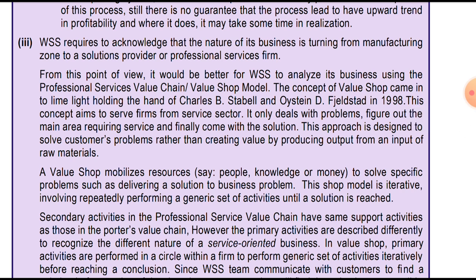WSS requires to acknowledge that the nature of the business is turning from the manufacturing zone to the solution provider and the professional service firm. From this point of view, it would be better for the WSS to analyze its business using the professional services value chain, the value shop model. The concept of the value shop came into limelight at the hand of Charles B. Stabell and Øystein D. Fjeldstad in 1998. This concept aimed to serve the firm from the service sector.